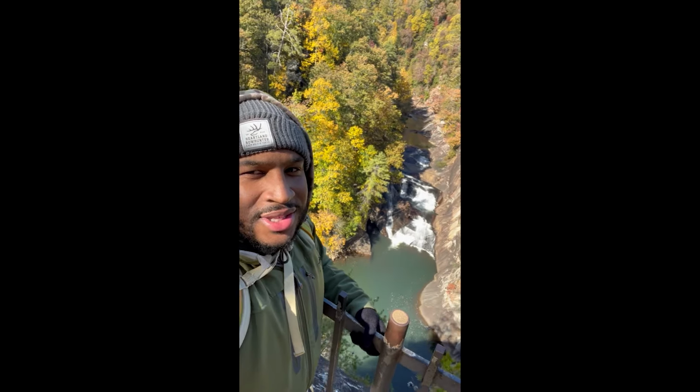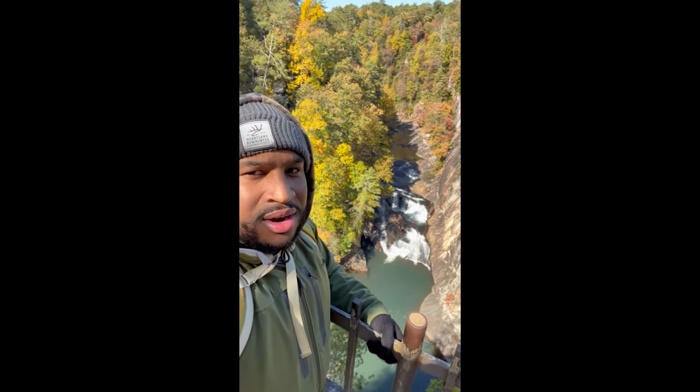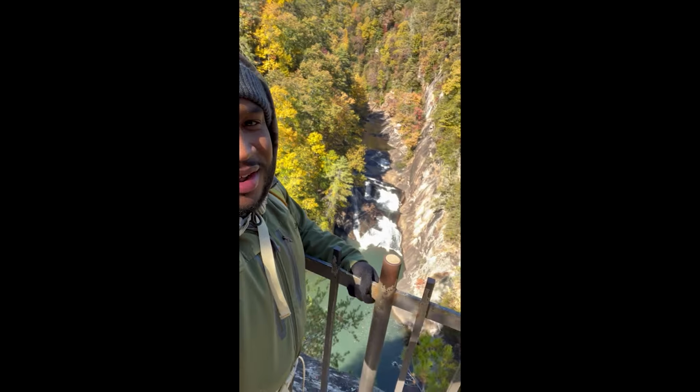We are at the Tallulah River Gorge. It is absolutely breathtaking out here. Check out those views here. Amazing. What do you think, Mia? It's a little cold, it's about 40 degrees out here.